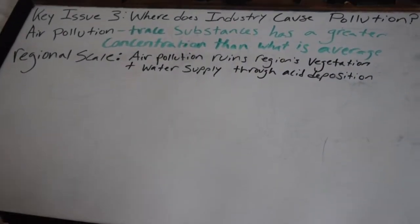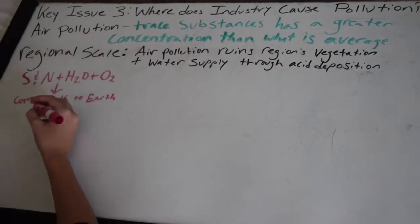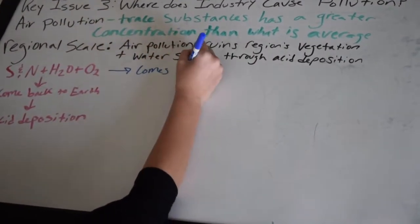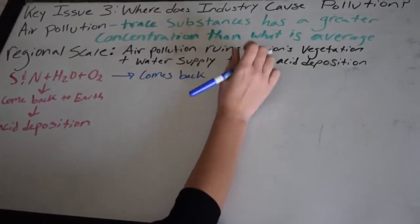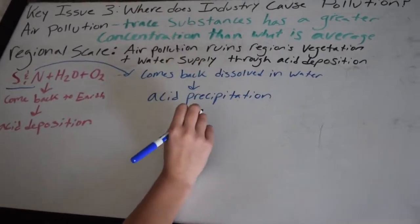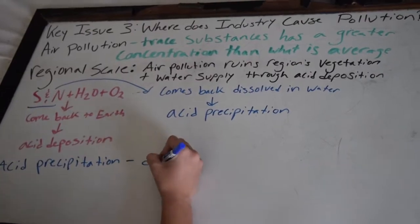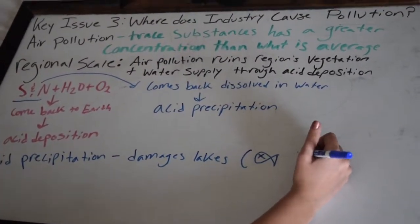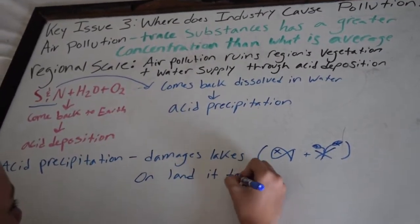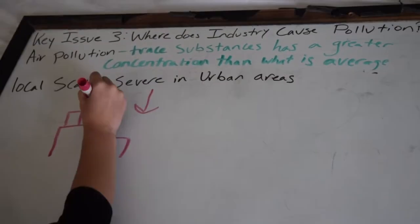The sulfur oxides and nitrogen oxides made from burning fossil fuels combine with oxygen and water in the atmosphere. When the sulfur and nitrogen come back as droplets, that is acid deposition. When it dissolves in water and returns to Earth, it's acid precipitation. Acid precipitation damages lakes by killing fish and plants. On land, it takes the nutrients from plants and harms worms and insects.